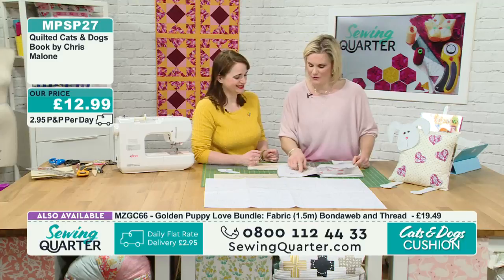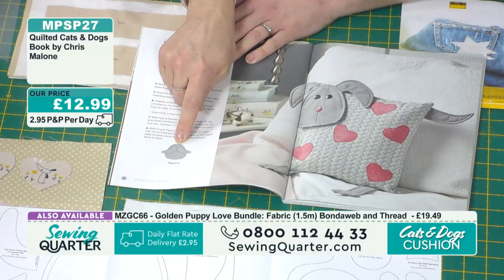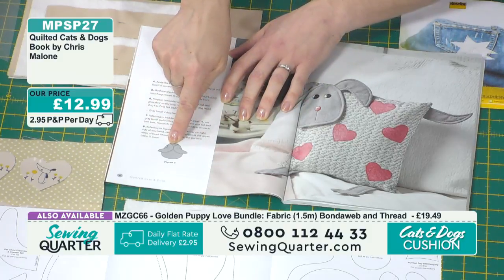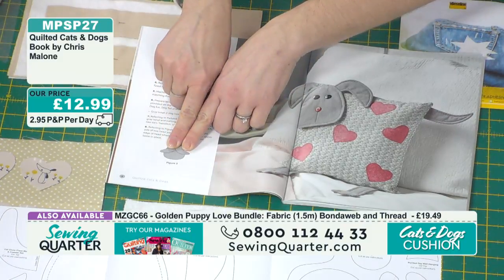It's like you've met me before. And just little things like this. These are little areas that might just trip you up. Chris Malone, the author, she understands about where people will trip up on things. So this is about how you want the ears to go out. So when you sew them together, they have to be placed inwards.